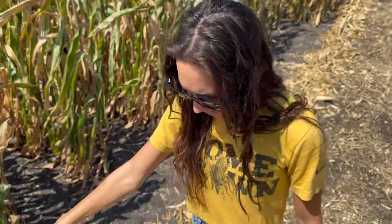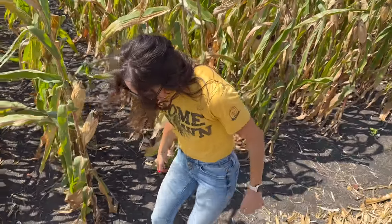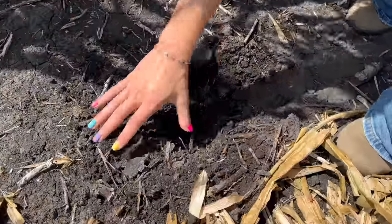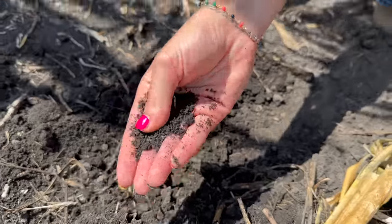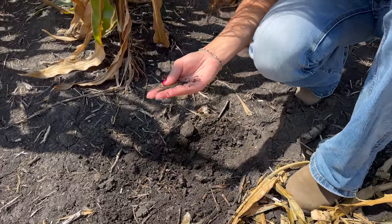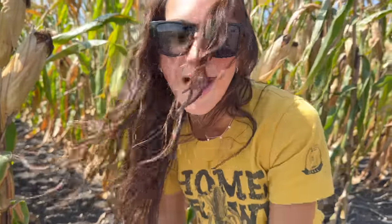Look at this soil. Look at this soil, okay? This stuff is like, oh my goodness. Feel this, Grant. That is black. I think that's the definition of the word soil right there. We have dirt at home. This is soil. Oh my goodness. Do you feel the moisture this is holding? It is like the dirt you buy in a bag at Walmart to put in your flower pots. This is crazy. Look how short the corn is, though.